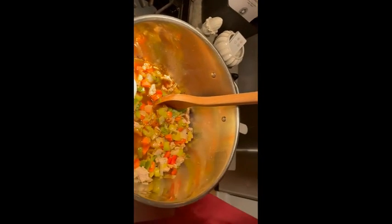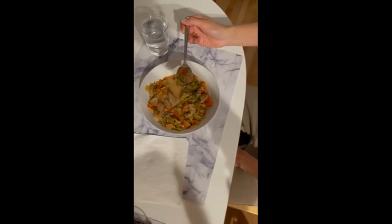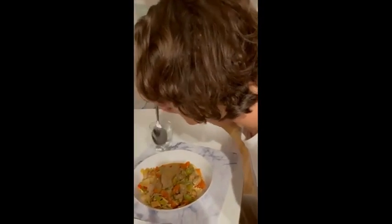Once the meats were fully cooked, I put them in the stew, and after 20 minutes on the stove set to high, the pepper pot stew was done.